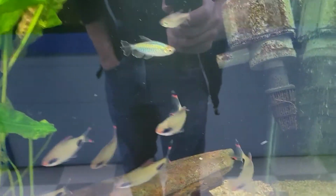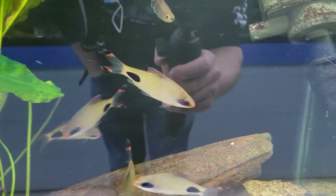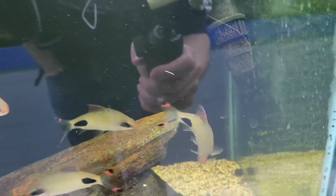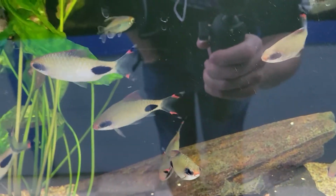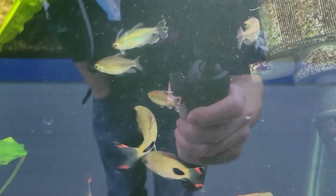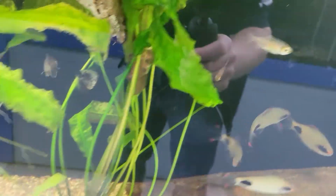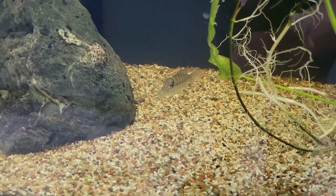And then this is the cool tank. These are mascara barbs, big colorful Dachenzia barb. They've got those nice pink lips, and when they get into breeding color, they get like blues and stuff showing up. And then, of course, one of my favorites, the Congo tetra males, along with some Jurupari.